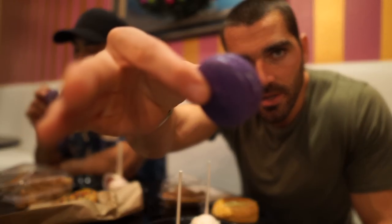I like this, but it doesn't taste like caramel. Oh, is it the same one? Peanut butter jelly? Oh, that's what this one is. PB, peanut butter and jelly. There we go. It takes a little while to kick in, but you'll catch the PB&J flavor. Oh yeah, there it is.